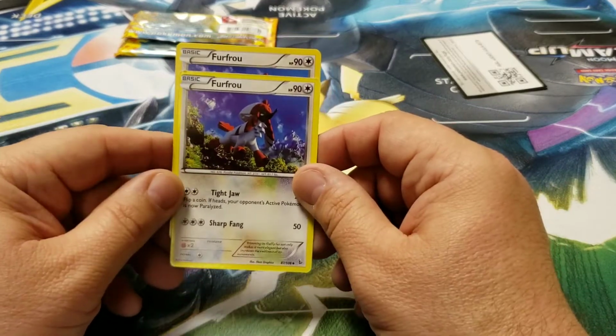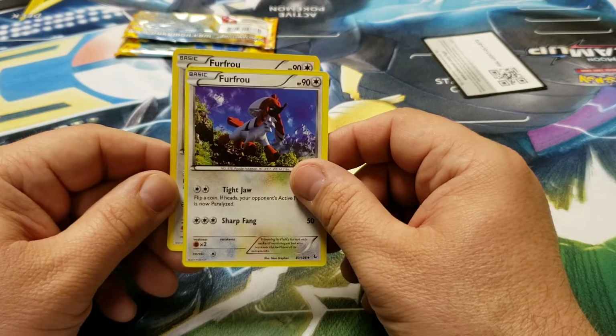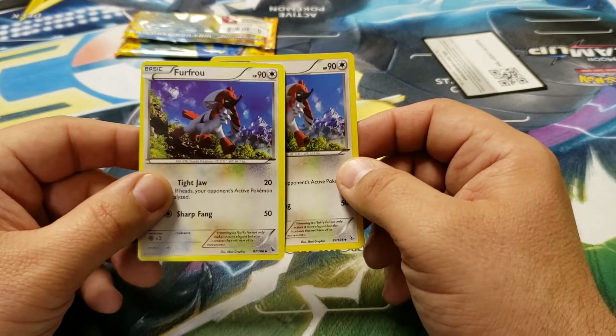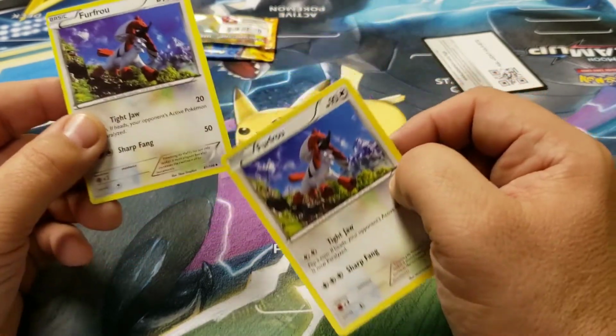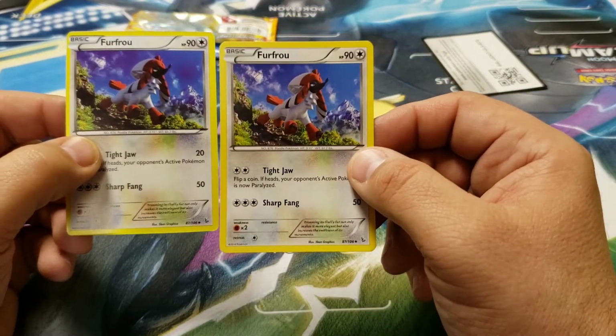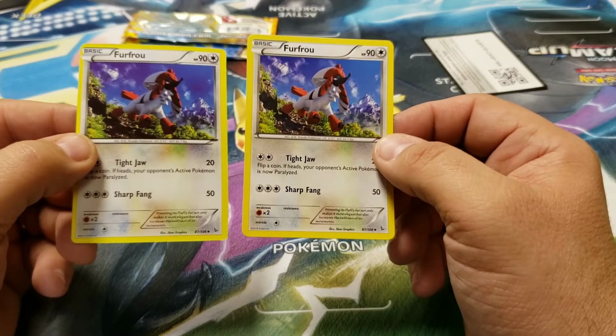If you look, they're pretty close, but the art is definitely a dead giveaway. This one is much, much darker, and also the overall art isn't centered on the card properly like this one. So that's another potential giveaway for a fake.